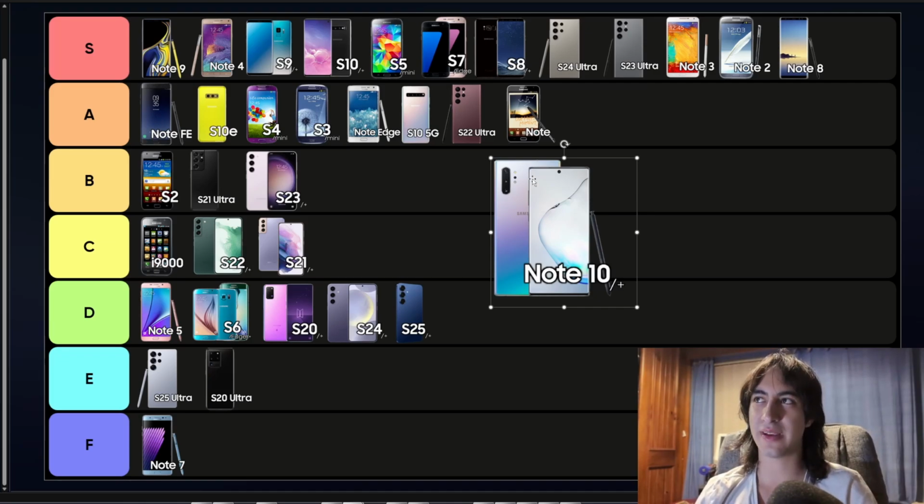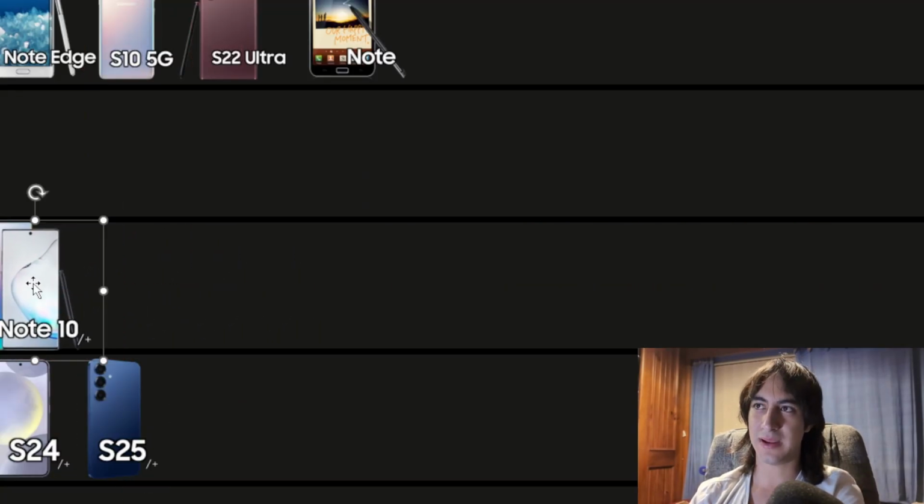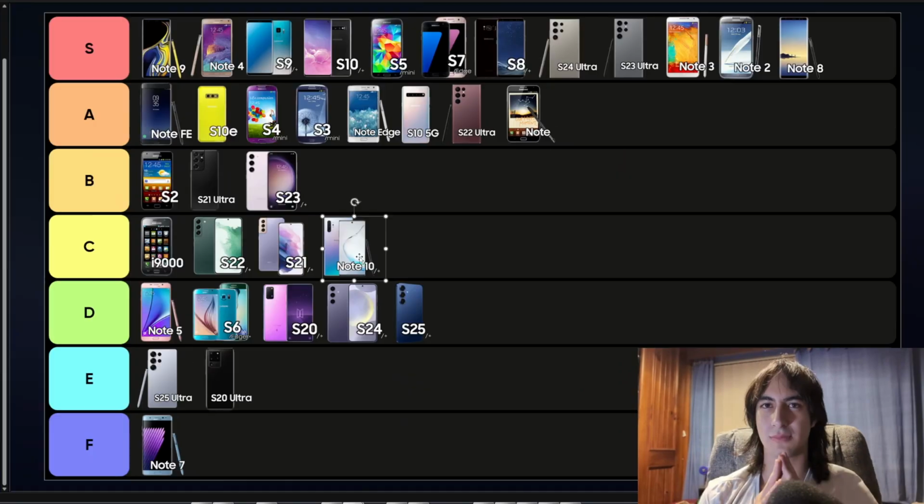Overall, I would say this phone is like an A tier phone, but as a Samsung Galaxy Note, the C tier is meant to be reserved for boring upgrades, but I think the Note 10 might be a C tier contender. I don't like this placement.